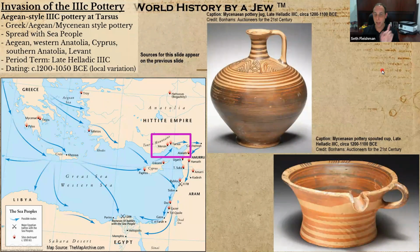Okay, this last map I want to show you, just one more point I want to make. I could be accused of circular logic, right? When I show you these maps and the movement of the Sea Peoples and say, hey, look, the pottery matches that movement, someone can say, well, Seth, that pottery is kind of how they made the map. And yes, it is a piece of the equation to how archaeologists have determined the movement of the Sea Peoples. So there's maybe a little bit of circular logic there, but I don't mean it like that.